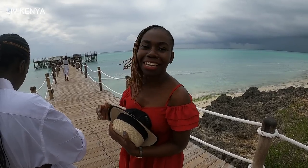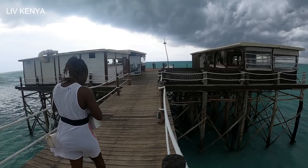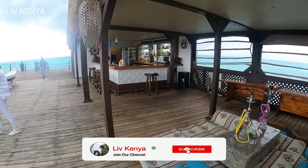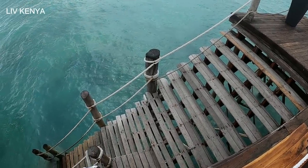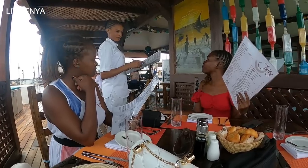The jetty. It's like at the pier. This is magical. So guys, we have been exploring Zanzibar mostly on a budget. However, the island offers a variety of exquisite luxury resorts that you could enjoy if you can afford. Essque Zalu is one of these resorts. More resorts in the coming videos.